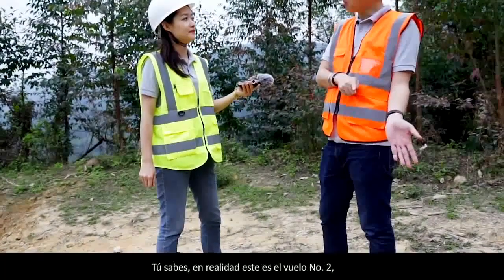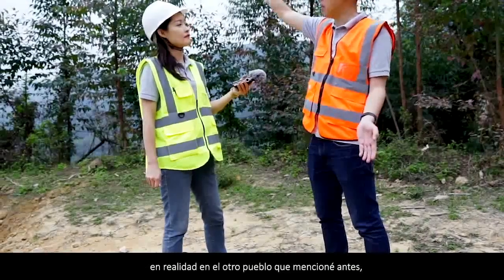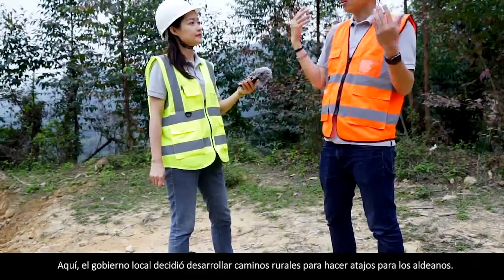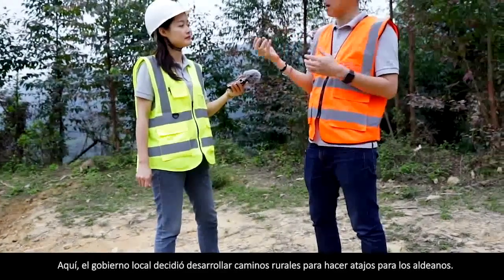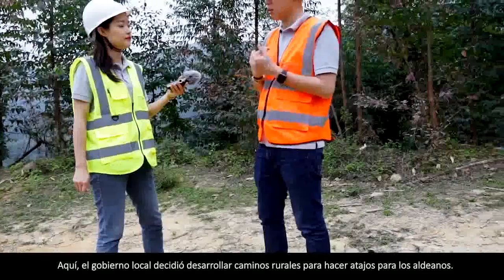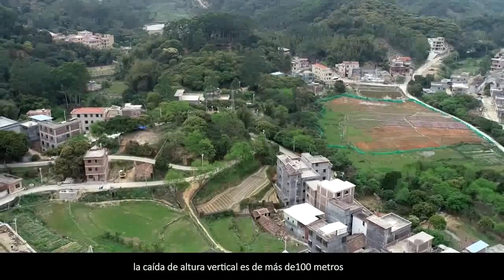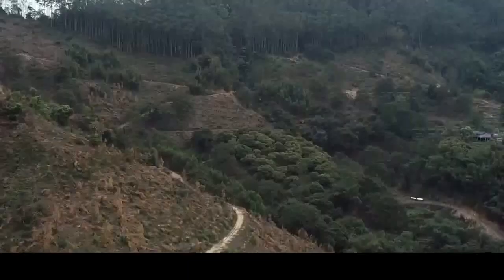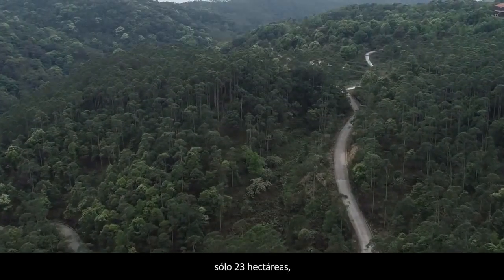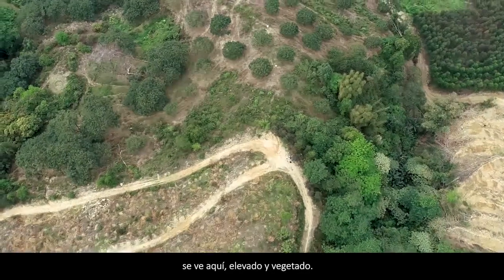This is flight number 2. We got flight number 1 in the other part of the zone, actually in the other village I mentioned before. Here, the local government decided to develop country roads to make shortcuts for the villagers. You see here, the vertical height drop is more than 100 meters in such a small area, just 23 hectares. But you see here, elevated and vegetated.